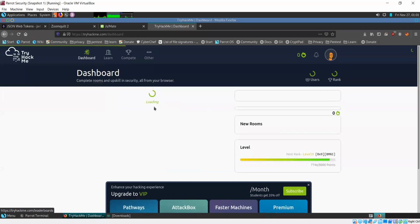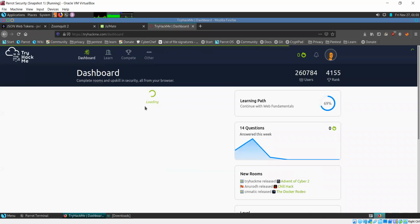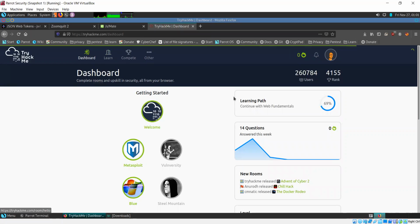So, do you currently have access to your Linux system? Currently, no. Okay. So when you have the time, during the weekend, what I'd like you to do is sign up for this website. Go to this first room, welcome.